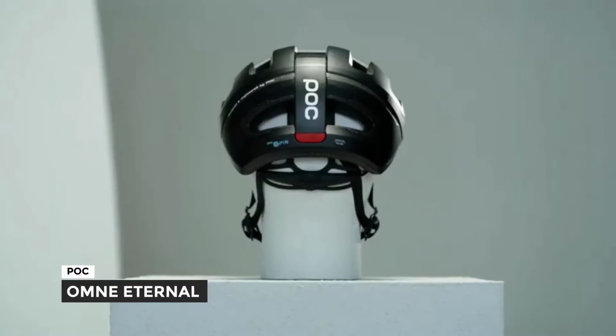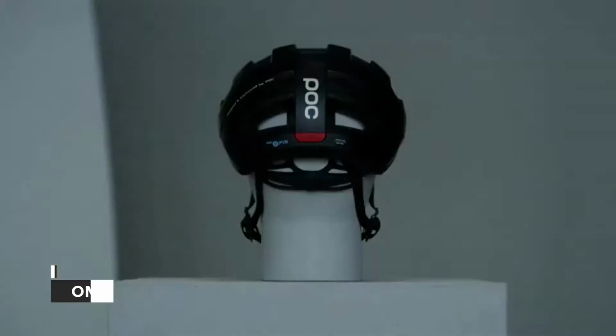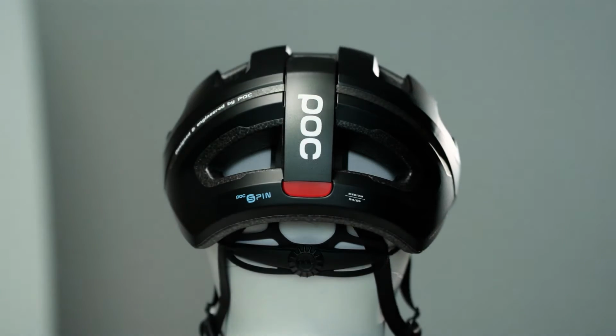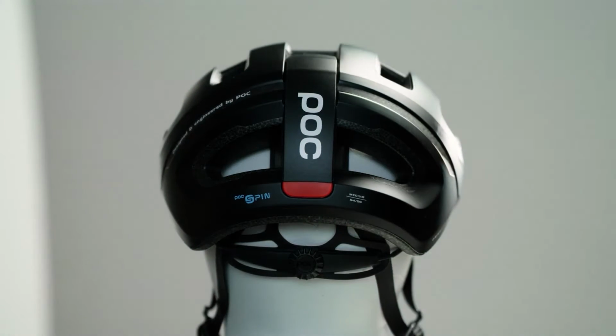POC Omni Eternal. Layered beneath the surface of this helmet is a light harvesting material called power foil, which converts solar energy into electricity. After cycling to work in the morning, leave the POC Omni Eternal by a sunny window to charge, and by evening, you should have a fully charged red light on the back of the helmet. Bang the helmet and the sensors inside turn the light on too.